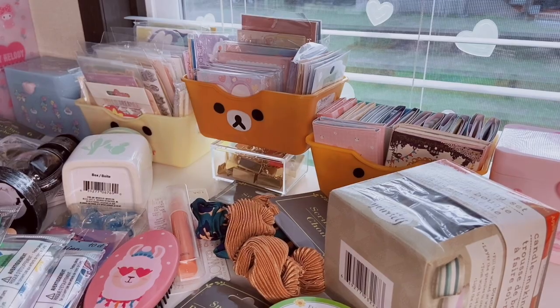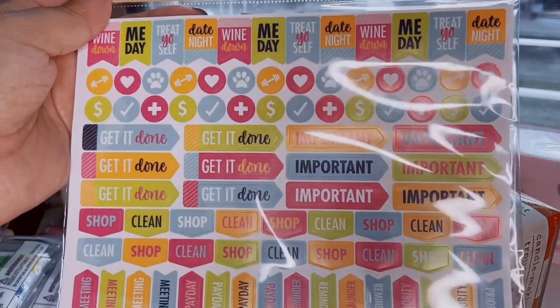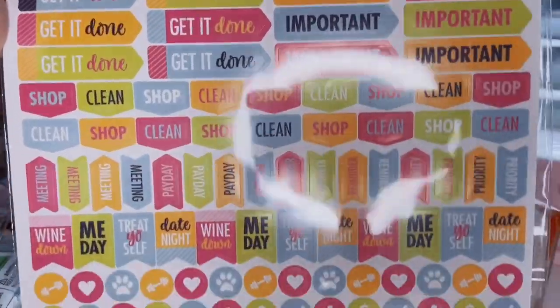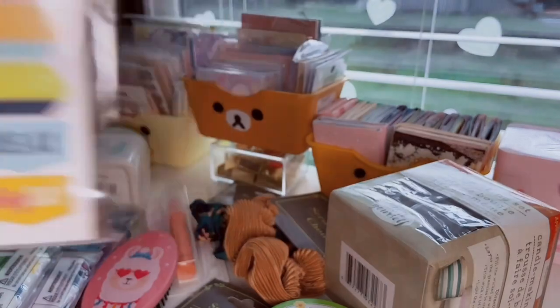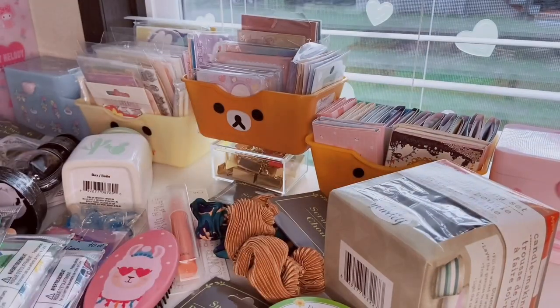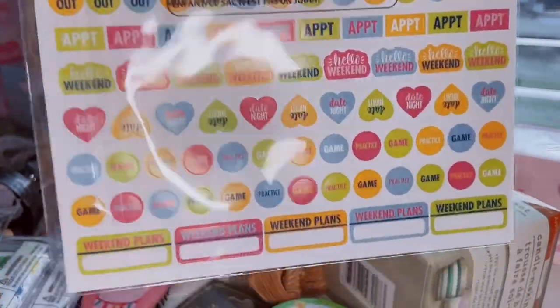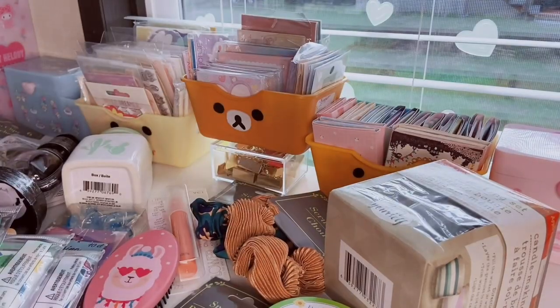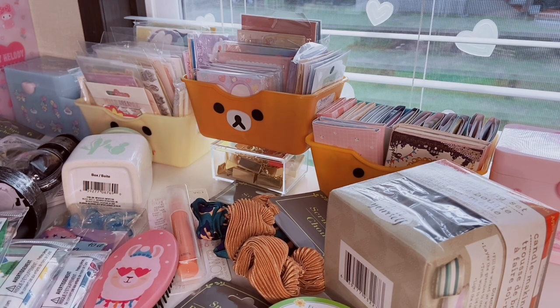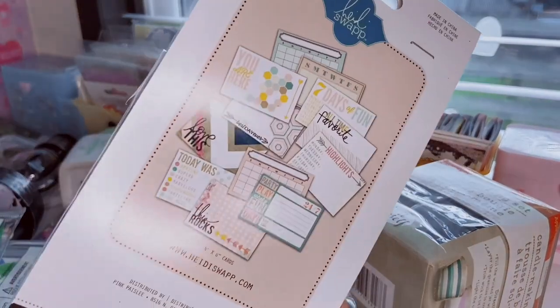And then the last one is super fun. This one's more of a budgeting sticker sheet set. Treat yourself, get it done, clean, payday, wind down. I like these little to-do flags, relax. And then the second sheet is really cute too, with a coffee date, appointment, school out, weekend plans. So if you see your planner stickers, buy them, because just like everything at the Dollar Tree, it disappears so fast.